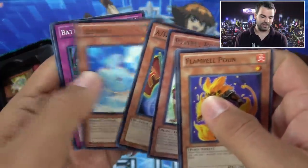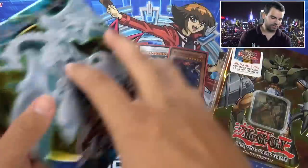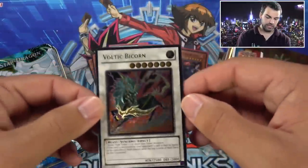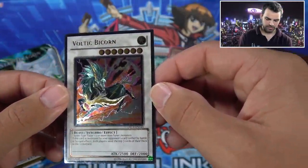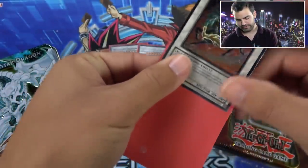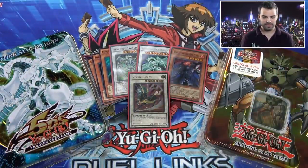AD Changer. Elephant. Battle Instinct. That was awesome. Wow. You go, Voltic Bicorn. What do you even do? Seven stars. Light. Beast type tuner. If this card is destroyed by battle or card effect, both players send the top seven cards of their deck to their grave. Okay. Voltic Bicorn Ultimate Rare. That's awesome.